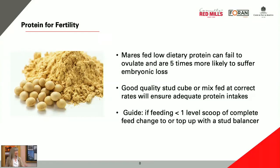So if you're feeding less than a stud scoop, which is the round scoop with the black handle, if you're feeding less than 1 scoop of that in a day, I'd be advising to either change over completely to a stud balancer if they're in good body condition, or top it up with a stud balancer, because that's going to elevate your protein and amino acid intake.